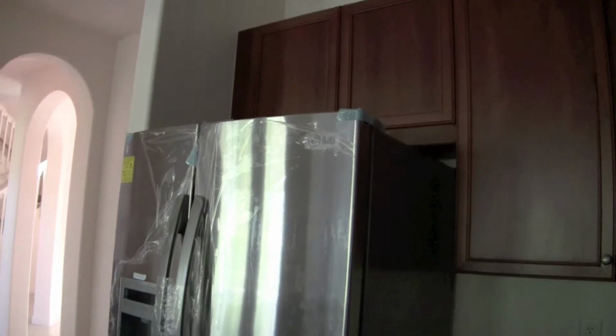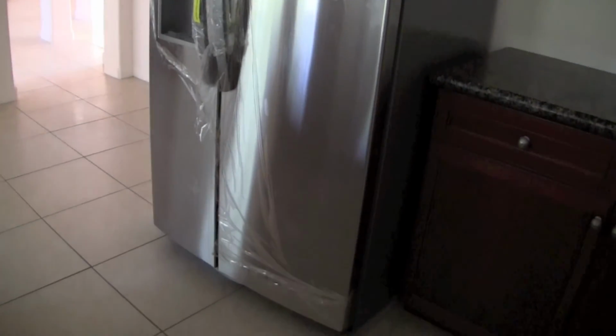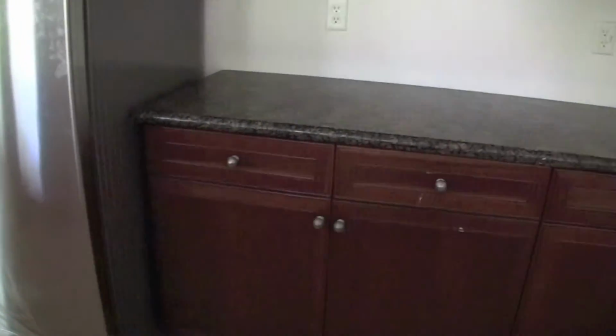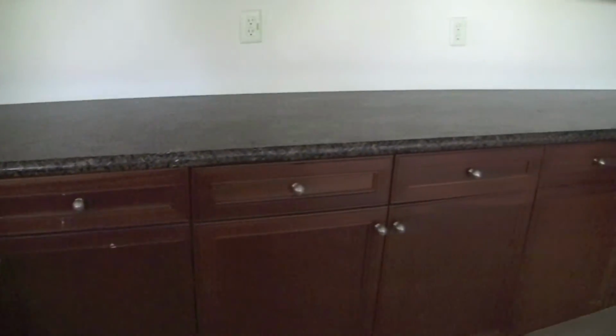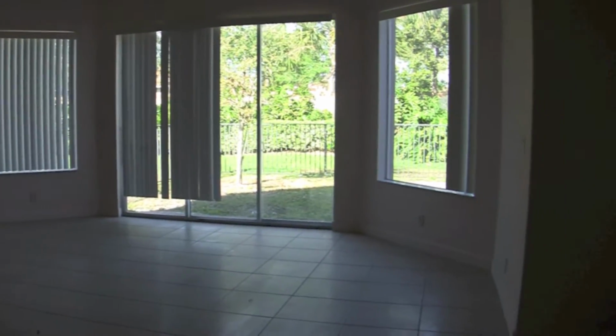It's still going to take a little bit of work to get this property back up to speed: a good pressure washing, some minor work outside, minor trim work, but overall a nice property in good shape. As with any of the properties that I preview and do video tours on, I recommend a thorough home inspection, but overall I'd say this property's in pretty good shape.